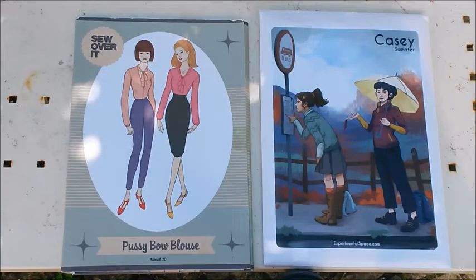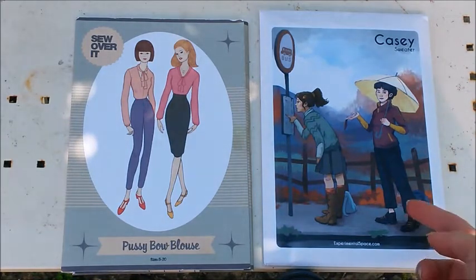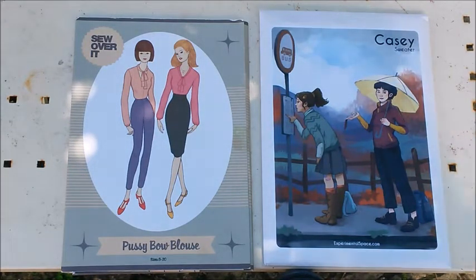Okay, so I got a few little indie patterns in my collection. This, the Pussy Bow Blouse by Sew Over It, I swapped with a friend who I took to last year's Sewisfaction. I think it was the Sewing Fun Day. Summer Spectacular, yeah. So anyway, the other one, the Casey pattern by Experimental Space. Oh, I just love the pattern design that Andrea does. It's just absolutely beautiful. Not yet made that.